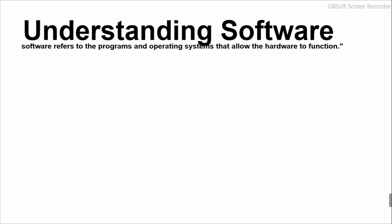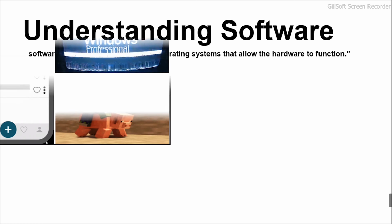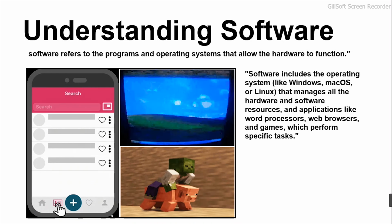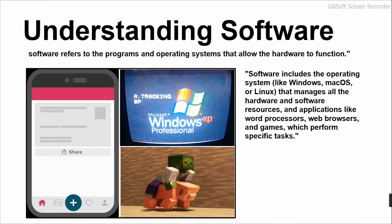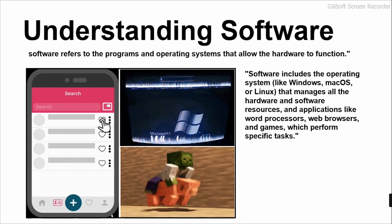Understanding software. Next, we have software, which refers to the programs and operating system that allow the hardware to function. Software includes the operating system, like Windows, macOS or Linux, that manages all the hardware and software resources, and applications like word processors, web browsers and games, which perform specific tasks.